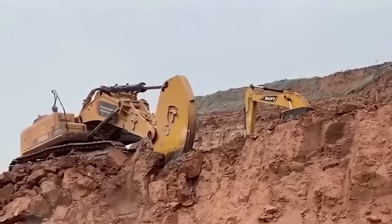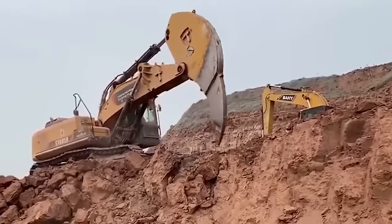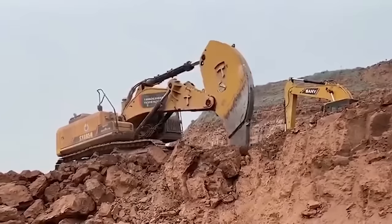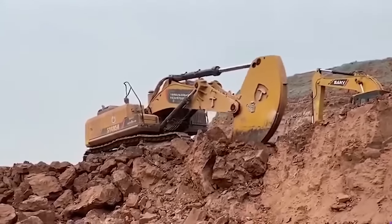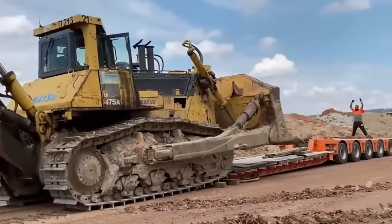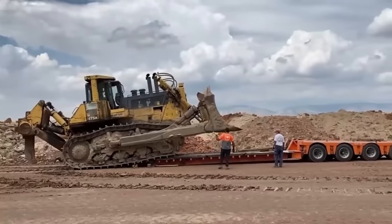The appearance of this equipment is impressive, but it is a child's toy compared to what I have prepared for you at the end of this video. Watch to the end. Look at the process of loading the bulldozer onto a heavy equipment trailer for further transport.